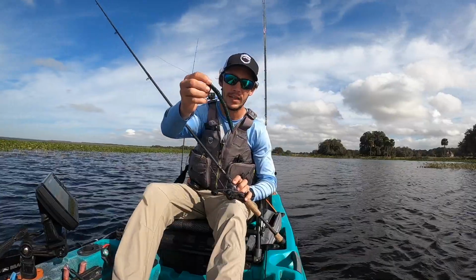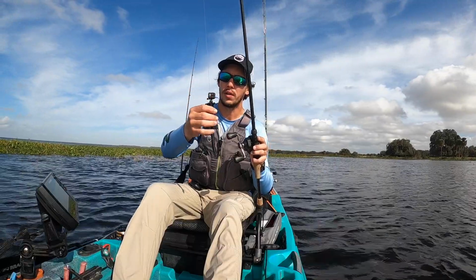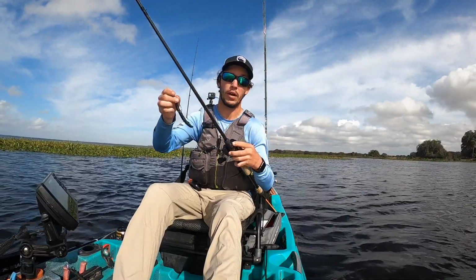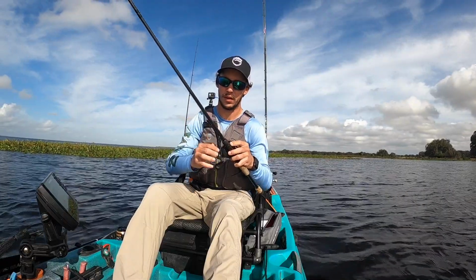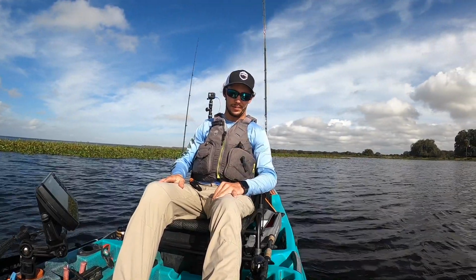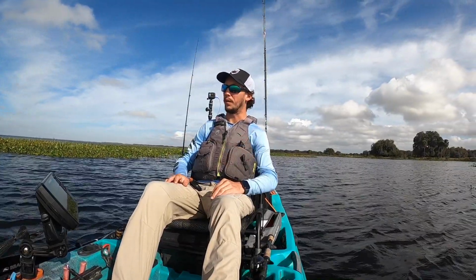What I caught that one on was the Gambler Fat Ace, like I showed you earlier, the June bug color, 6-inch with the 4/0 extra wide gap hook, 3/16 ounce weight, and 15-pound fluorocarbon. And I don't know if I would have caught that if I didn't have fluorocarbon, but who really knows? Like I said before, I didn't have a problem getting that fish out of the pads. So I just think that other day was a weird bite kind of day, and they didn't have the whole bait in their mouth.